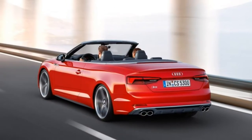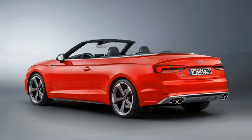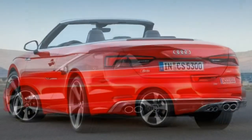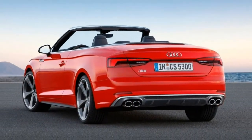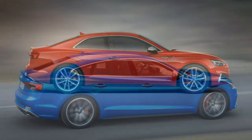Ride comfort. For a car with this kind of performance potential, the S5's ride quality is very smooth. Even in dynamic mode, there's enough compliance to keep it from feeling harsh. Note, however, that we have not tested the S5 with the standard, non-adjustable suspension.